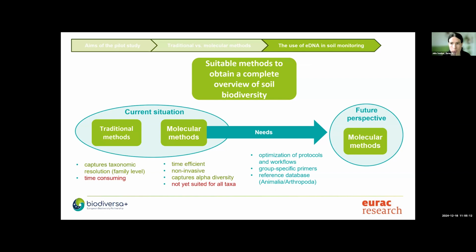It might be the solution to use group-specific primers. We need to work on the optimization of protocols and workflows, and then we need to address the issue of the reference database, how we can improve getting sequences identified so that we can have a better overview of our soil biodiversity. I think, or I am very sure, that eDNA is the way forward, and this should be the method used in the monitoring, but we're almost there, but not quite yet.